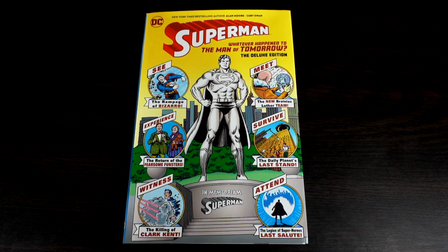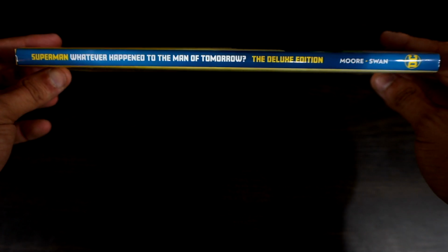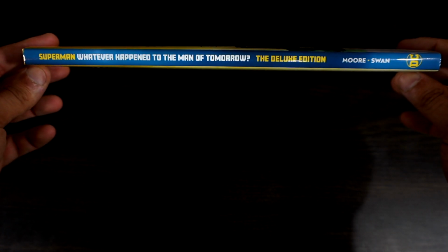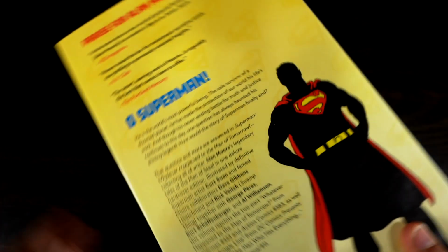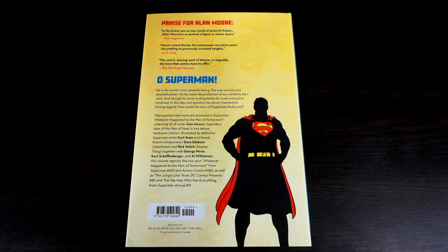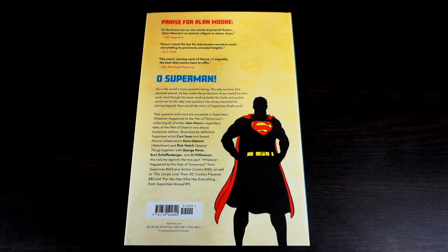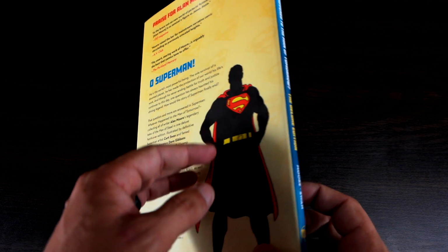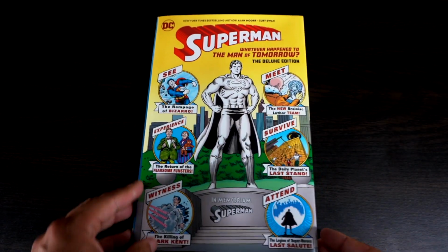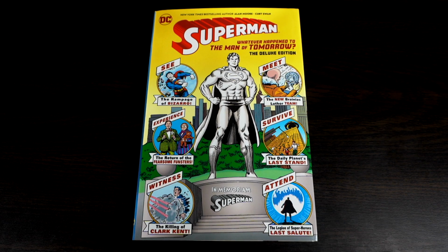And here we are, Superman, Whatever Happened to the Man of Tomorrow, Deluxe Edition. Here is the cover. Just screams older comics, old school comics, if you will. Taking a quick look at the spine and just how thin the specific deluxe edition is. It is not a very dense story, but a very impactful one. And then on the back, we have a lot of praise for the writer of this collection, which is the amazing Alan Moore. But you do have the incredible art by Kurt Swan and Dave Gibbons throughout this collection as well. Just to name a few, those are the more prevalent and impactful artists.